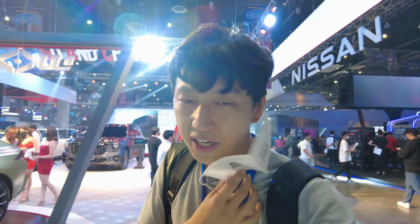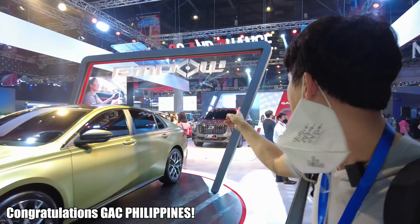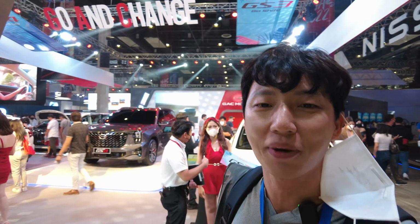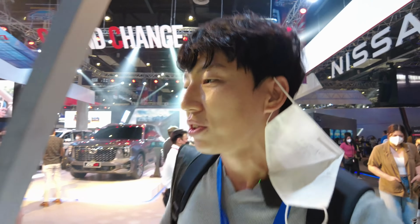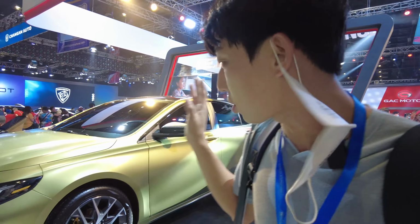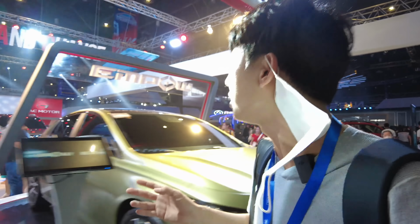First, we are here in GAC Motors. We have a full electric vehicle here and a new GS8 with all-wheel drive system. And of course, there are plenty of models, but we will do that later. I really got excited with this one. As you see, the color is actually in matte. I think it's wrapped. So we are gonna check out other booths.